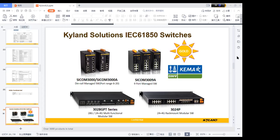Yes. We can support the port limitation on the 10 gigabit port, and then insert a 1 gigabit SFP in this port. It is supported. Okay, thank you.